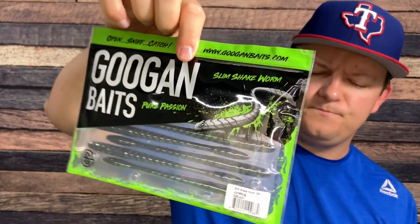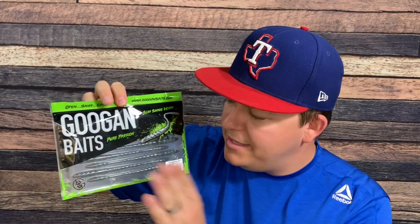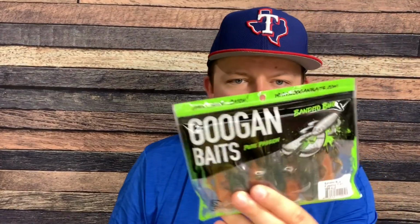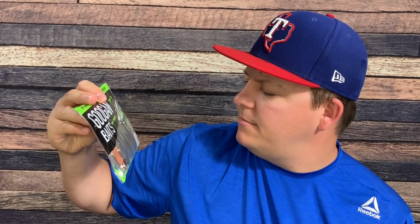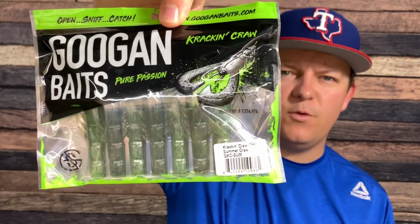So first up, we have the Slim Shake worm. And I'm not gonna take all of these out, guys. There's a ton of videos out there with Googan baits. But this is in the June bug color. So Slim Shakes in June bug, and these were all random. Next up, the Bandito Bug. I got them in the Alabama Craw. Kraken Craw in Summer Craw.